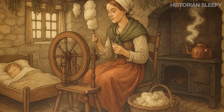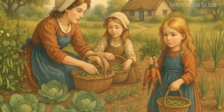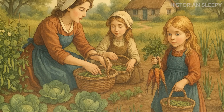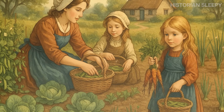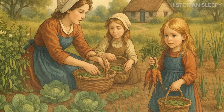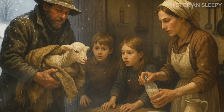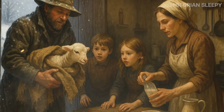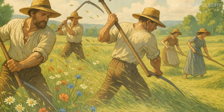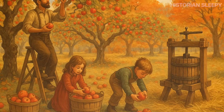Thomas is quiet for a moment, considering. "I like working with the animals," he says finally, "and I like being outside instead of shut up in a classroom all day, but schoolmaster says I have a good head for figures, that I could find work in a bank or an office if I keep at my studies." You nod, feeling a mixture of pride in his abilities and a twinge of sadness at the thought of him leaving the farm. "You've time yet to decide," you tell him, "and whatever you choose, your mother and I will support you."